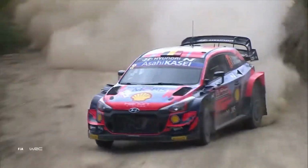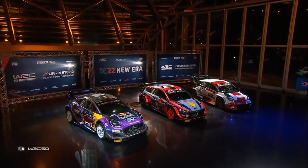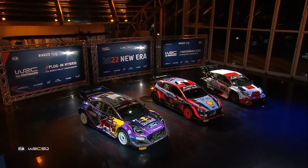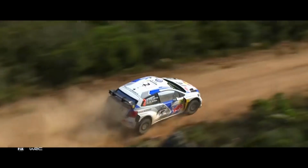The cars were in use until the end of the 2021 season, when they were replaced by the new Rally1 regulations that put an end to the 25 years of the World Rally Car era. So what are the Rally1 cars?